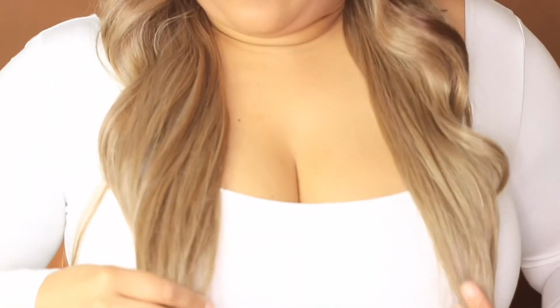So this is probably around 20 to 22 inches long. If you're wanting to see how long it is, it's about that. It goes to right here on me. So yeah, other than that, I don't see any issues with this wig.